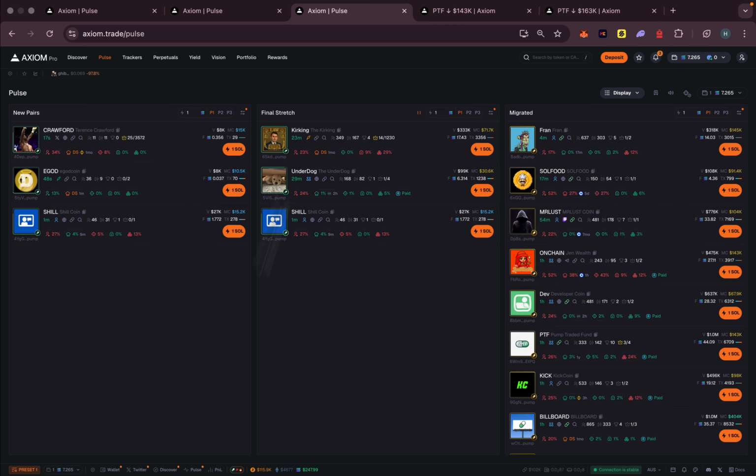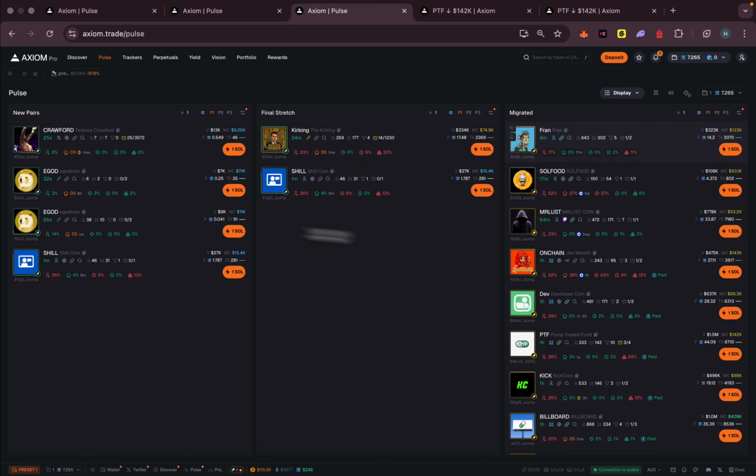You know, before this update, you were able to see the number of migrated tokens, but you were not able to see how many tokens in total launched by the developer. But by using this strategy, when you are trenching, you can find so many good developers and even buy their tokens early.